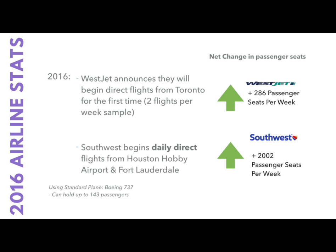So I'm not saying these flights are 100% full, but when they add these flights in, generally they're flying them about 90%. Anyone who has flown with that WestJet flight from Toronto can testify and verify that they are flying these flights extremely full. So this is a great indicator for us to see what's happening in the market. But that announcement got outshined by a major announcement from the US market, which was Southwest announcing daily direct flights from Houston Hobby International as well as Fort Lauderdale.